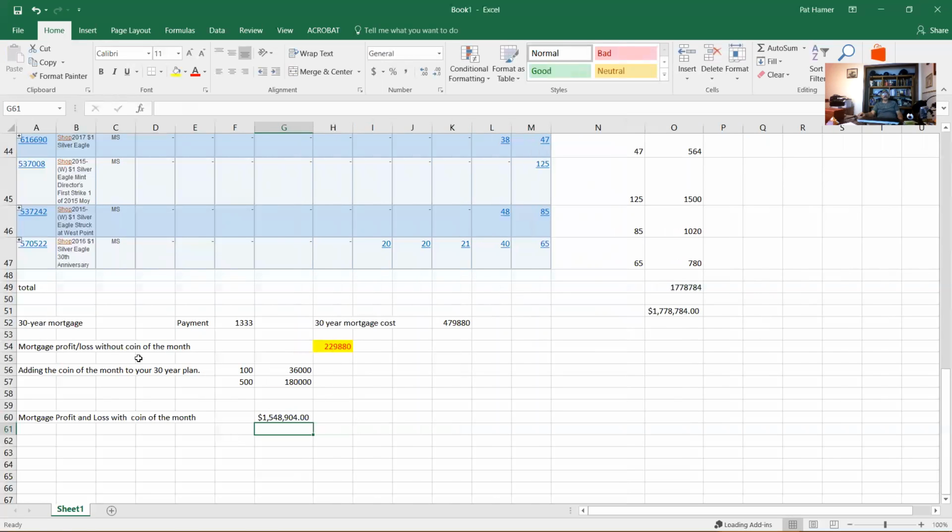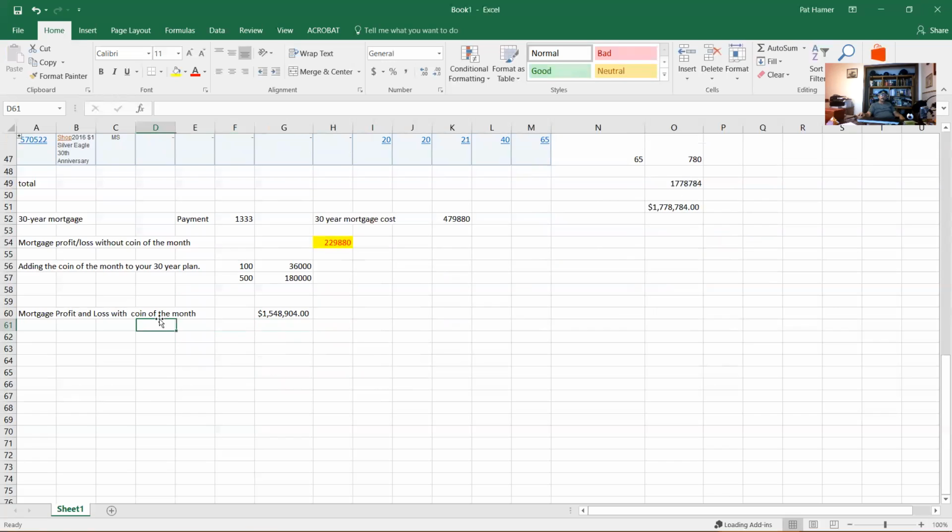Okay, so if you don't buy the coin of the month, after 30 years you're going to have $229,000 in excess money that you gave to somebody else, because you just are like, man, I got to go to work. I'm tired. My wife wants some food and the kids, and oh man, I don't care. Rip me off. You don't even think. And so, look at this. Look at what happened here.